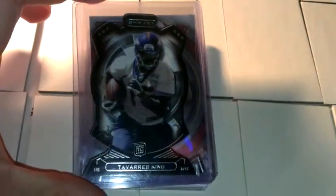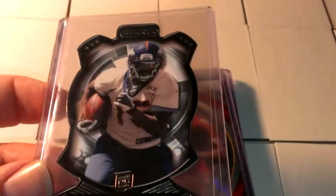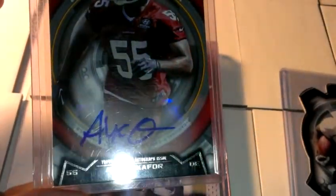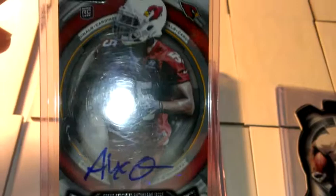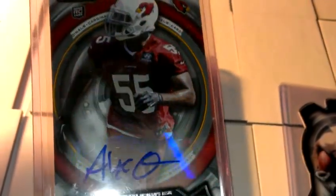Start off with this Strata die cut of Tavares King. I don't know why it's so dark. Yeah. Strata auto Alex Okafor. Hit Marquise Goodwin auto.